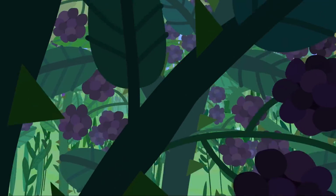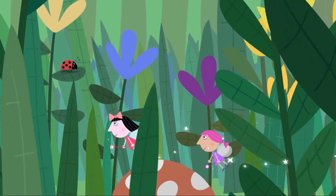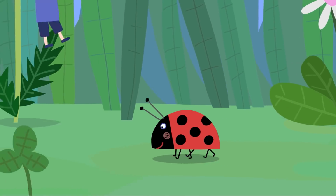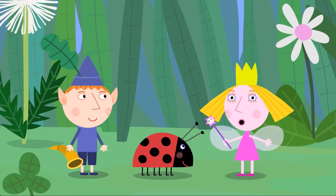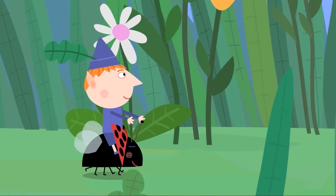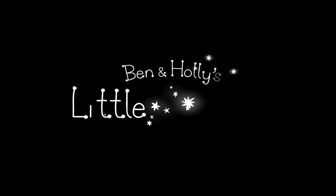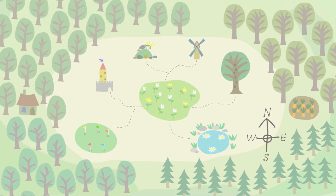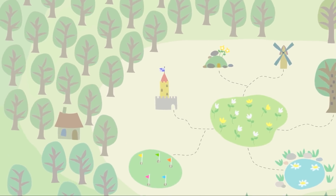Somewhere, hidden amongst thorny brambles, is a little kingdom of elves and fairies. Everyone who lives here is very, very small. I'm Ben Elf. And I'm Princess Holly. Come on, let's play. Wait for us. Ben and Holly's Little Kingdom. Today's adventure starts at the Little Castle.